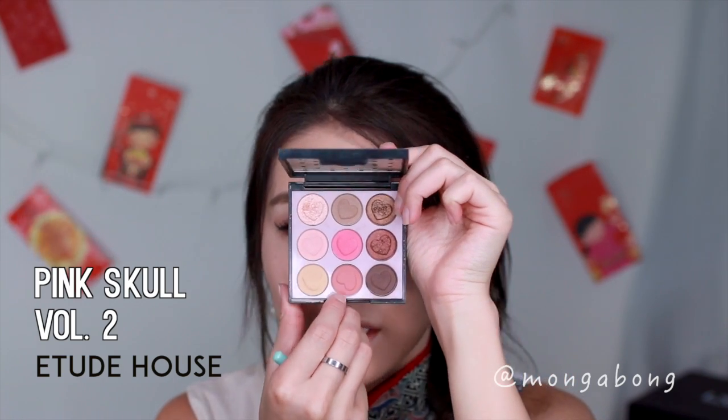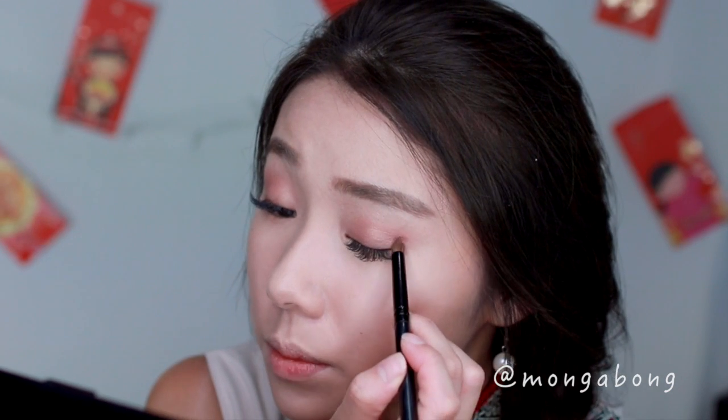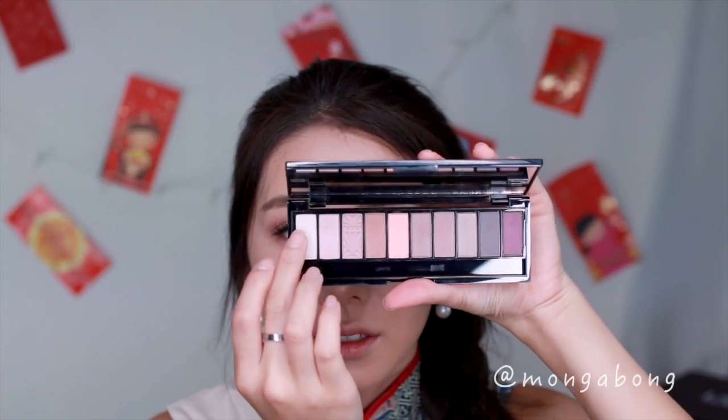To bring out more mauve in our eyes, I'm going to be using this shade over here, lining the outer corners of our eyes. So you want to deepen the outer corners. Now you want everything to be really seamless, so you just want to take a big fluffy brush and blend out the harsh edges. If you want more of that rose gold shade, I'm just gonna reapply it in the middle of my eyes. Take this shade over here, highlight your brow bone as well as your inner corners.